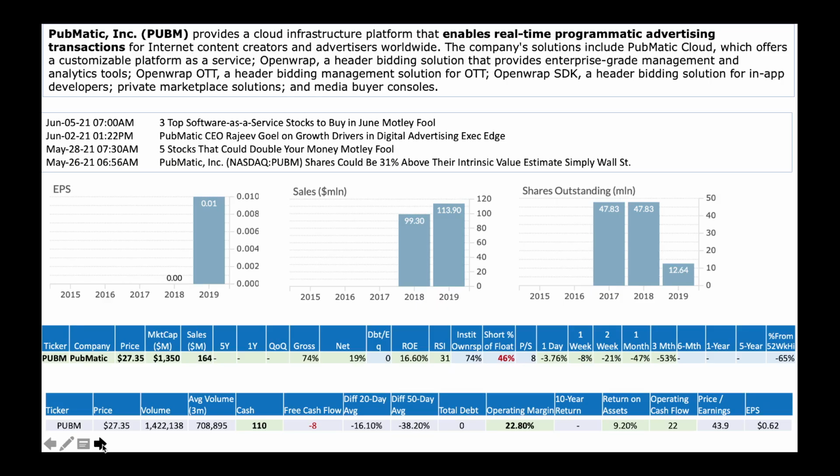So with that, let's look at few companies in little more detail. First one, the company with most short interest is PubMatic, PUBM. By looking at this company, it provides cloud infrastructure platform, enables real-time programmatic advertisement. I think it's a great company betting on advertisements online. So looking at the news here, top 3 software as a service stocks to buy from Motley Fool. CEO talks about growth drivers in digital advertising and 5 stocks that could double. All good news here. I don't see anything bad here.